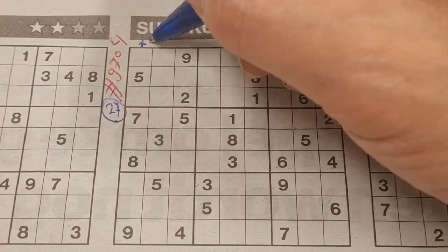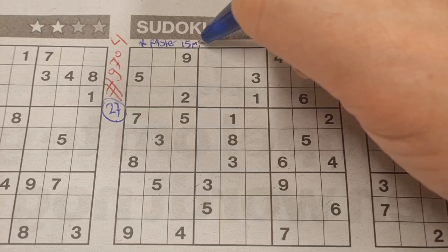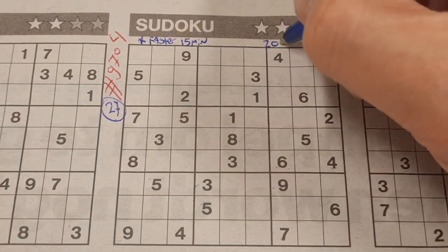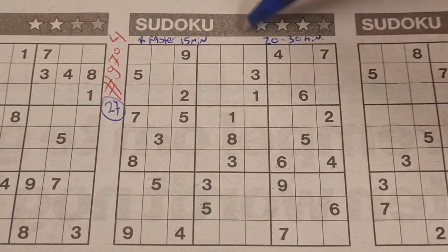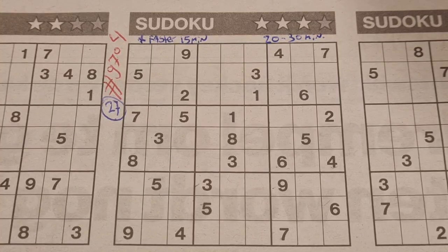For 1 star puzzle, I need to be faster than 15 minutes. Well, it's indicated by the publisher with the 3 stars. For 3 stars puzzle, I need 20 to 30 minutes to solve. That's my time limit. Alright. Question is, is this a 1 star or 3 stars puzzle? We don't know. We'll see. So let's get started.